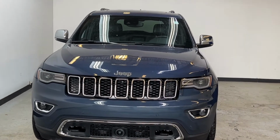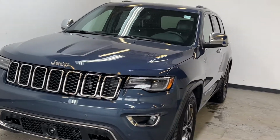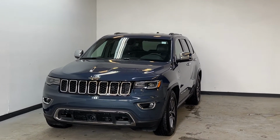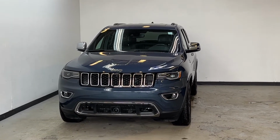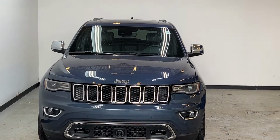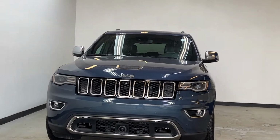Today we're taking a look at our 2021 Jeep Grand Cherokee Limited. This Jeep Grand Cherokee does have the 3.6 liter V6 engine and the 8-speed automatic transmission. Let's go take a look inside this awesome Jeep Grand Cherokee Limited.